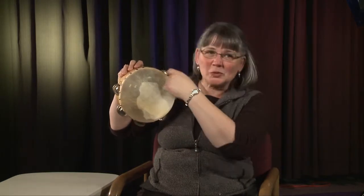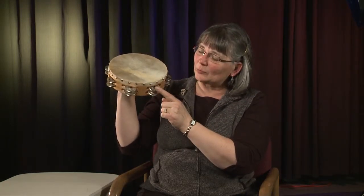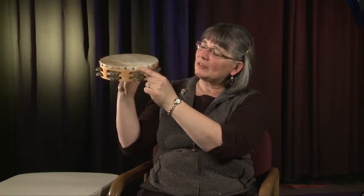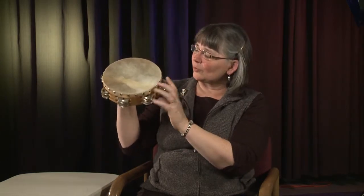It's a round circle right there, like a drum. It has little round things. These make all the little jingle sounds. And look, even the things that hold the skin to the top of the tambourine are round. That's a tambourine. A tambourine is round.